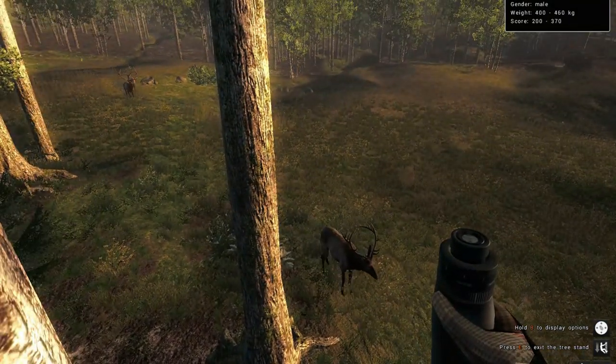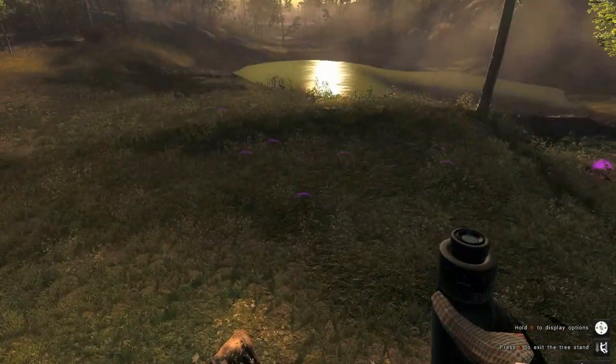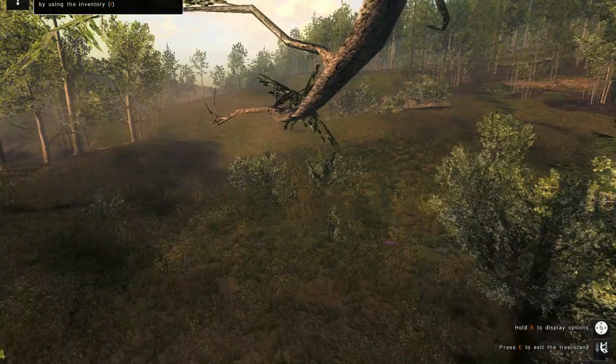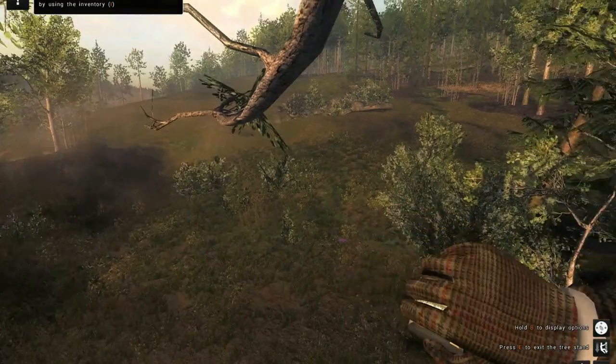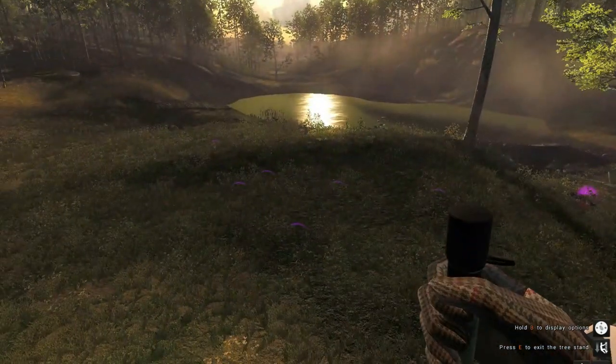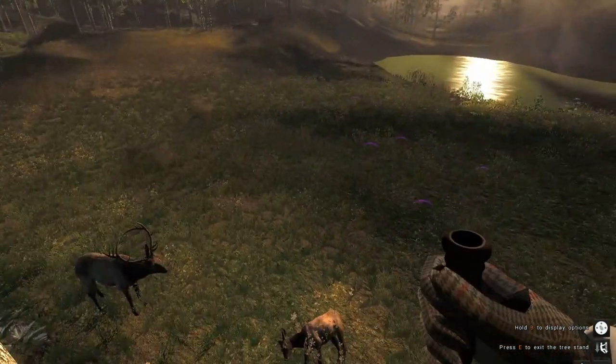I think they look so good in Classic. Like, I really love what they've done with the Roosevelt elk in Classic. I think they look fantastic. And when you do see one like that amongst a herd, it's just a nice surprise, really. Especially with the other three not being at all really anything impressive.